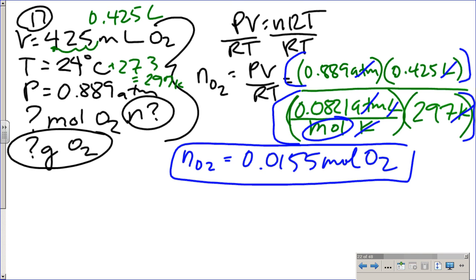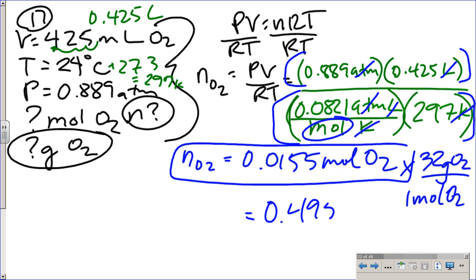Okay, how in the world am I going to get there? What's the molar mass? 32. I swear, I saw way too much of that on the test. If you put 16 again for O2, you don't even want to know what I'll do. Okay, it's 32 grams for oxygen. So take your moles times your molar mass, and you get this magical number of 0.495 grams of oxygen.